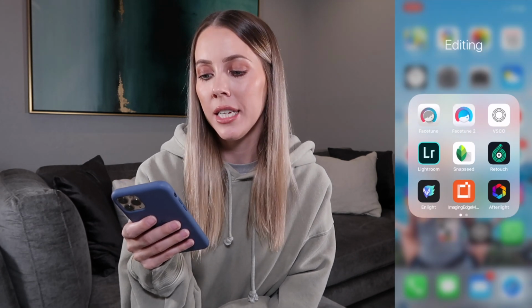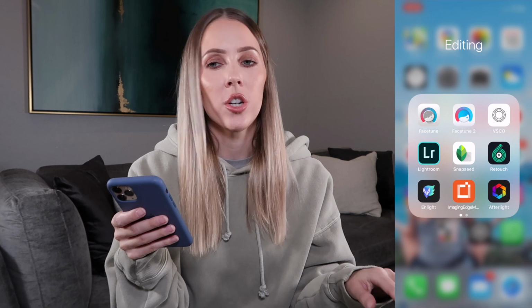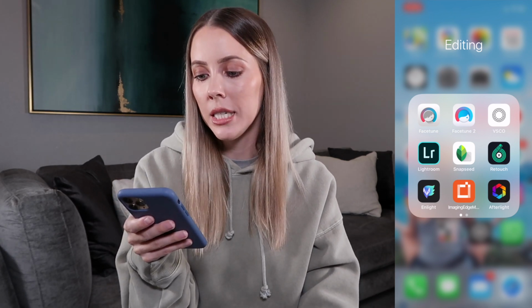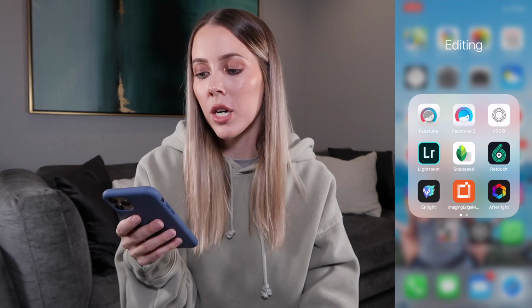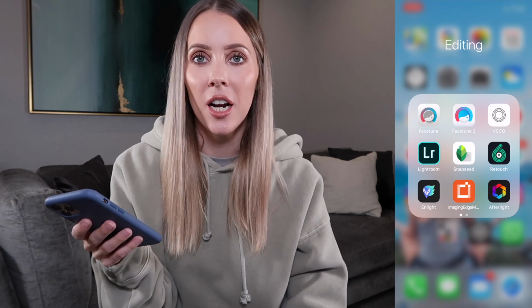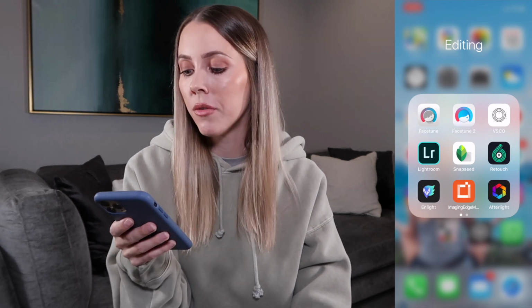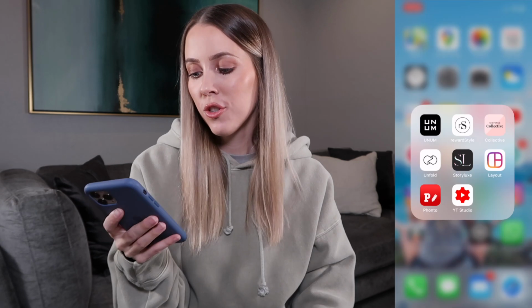Facetune, yeah, I'll touch if I need to change the color of my floors, which come off a little bit yellow, so I try to lighten that in some of my OOTD photos and such. And then of course, if I have a huge zit that I want to get off my face, I don't need to remember that for the rest of my life in a photo. I will remove that as well.